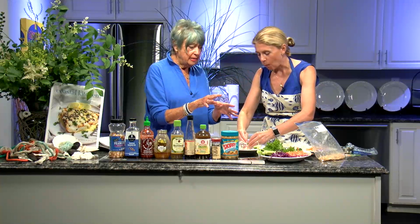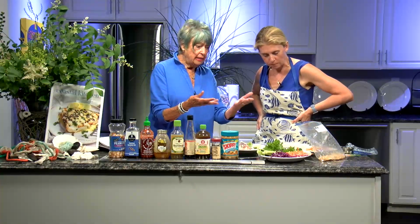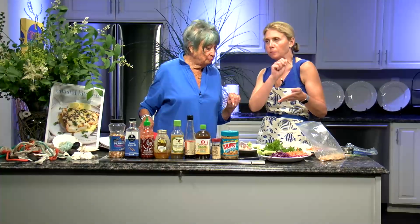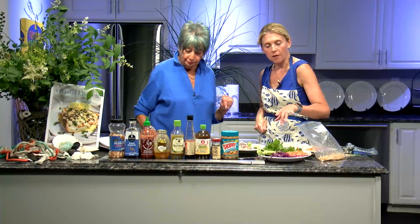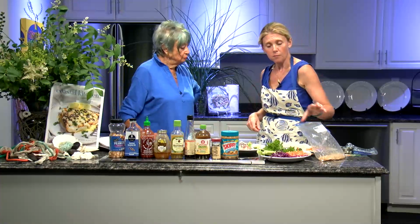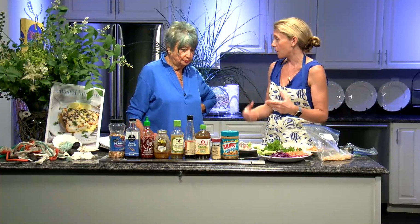So all this was made in advance. You made the shrimp last night, the rice last night, and pounded the peanuts here today. And then just the carrots, you can put them in however you like. Sometimes we shave them, and other times you cut them to matchsticks. But for a shortcut, we use the pre-sliced bag of carrots. And this red cabbage I sliced myself, but you could also use the pre-shredded cabbage as well.